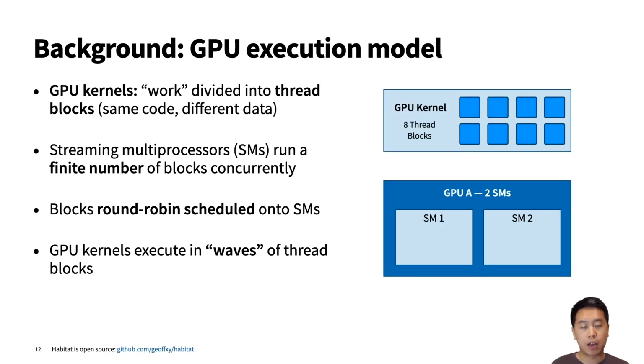First, I'm going to present some background about a GPU's execution model, which is important to be able to understand how Habitat works. Deep neural network operations, when executed on a GPU, are composed of one or more GPU kernels. You can think of a kernel like a procedure or function that runs on the GPU. Kernels themselves are divided into thread blocks, which are units of work that run the same code but operate on different data. GPUs consist of a number of streaming multiprocessors, or SMs, which run a finite number of these thread blocks concurrently. This is how the GPU achieves parallelism when executing a kernel.